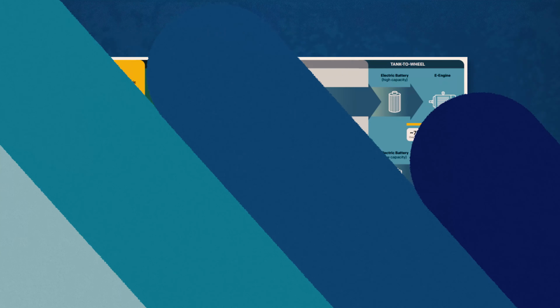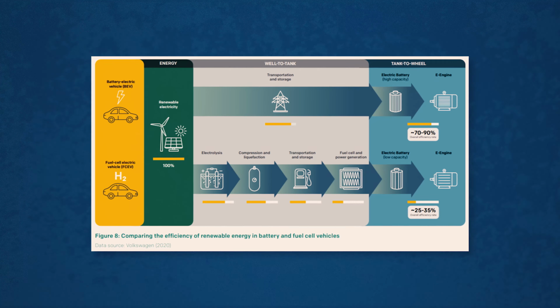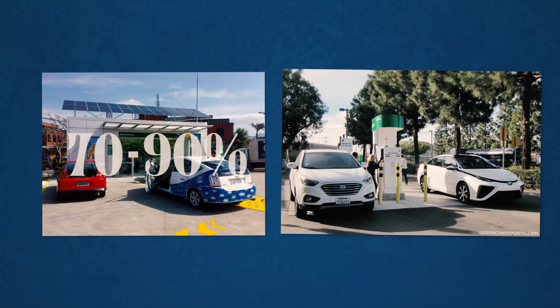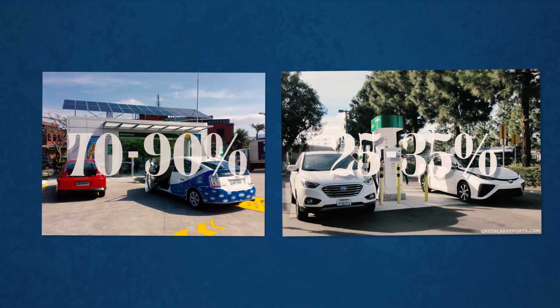I found this infographic from the report amazing for showing why we should continue to focus on renewable electricity before hydrogen. Essentially, when all of the transportation and storage methods are taken into account, the electric car will be 70 to 90% efficient, while the hydrogen car will only be 25 to 35% efficient. There's really no contest here.